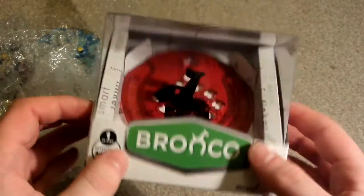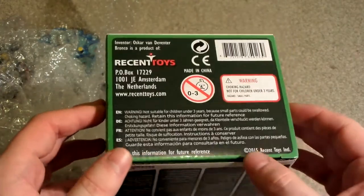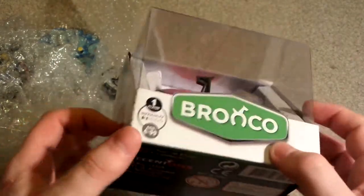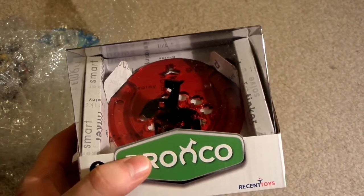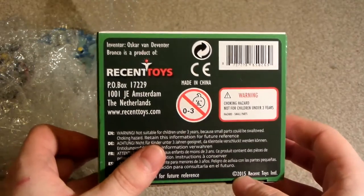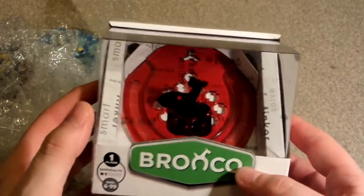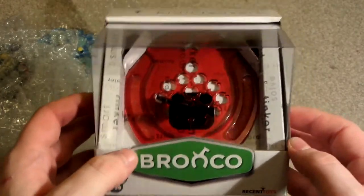2015. Wow, so this puzzle has been out for quite a few years now, but since it says 2015 on this, and for a long time I couldn't find them on eBay either, but recently I've seen quite a few of these on eBay. So obviously, since it says 2015 on the package, Recent Toys must have re-released this puzzle. So let's open it up.